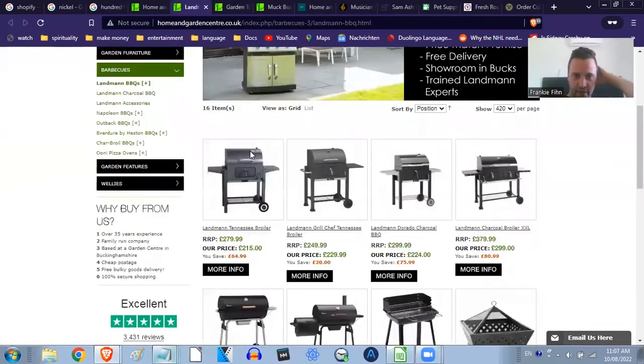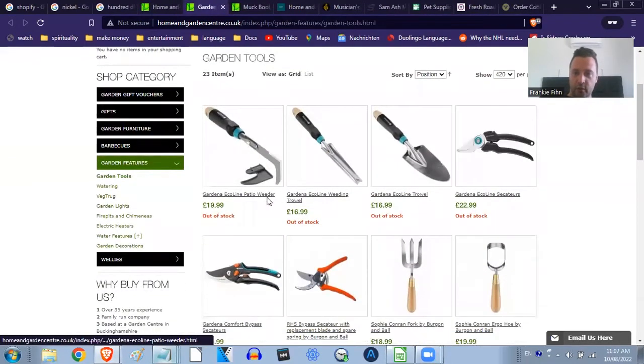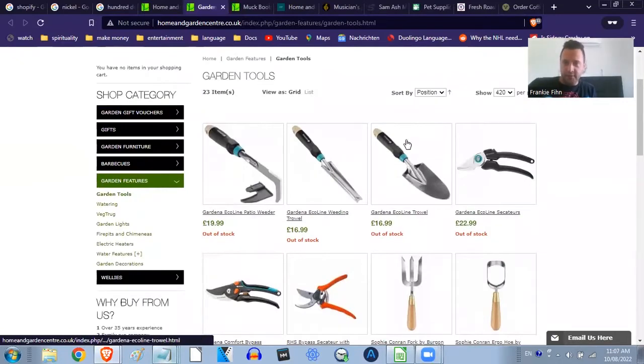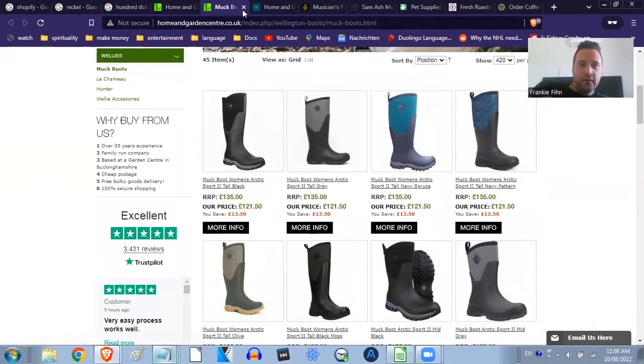Let's see what else they've got here. Barbecues, again, $215. That's probably somewhere in the middle between the nickel and the $100 bill. And then there's a whole bunch of garden tools. This is probably the volume stuff. They can probably sell a thousand of these things, but they don't make nearly as much money as if they just sold one set of furniture. And what are muckies? Boots, of course.